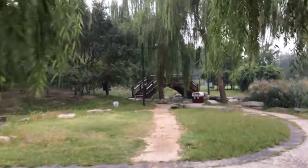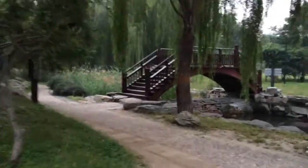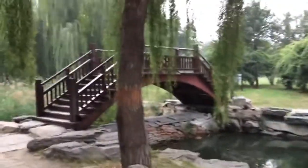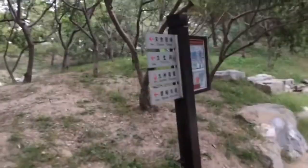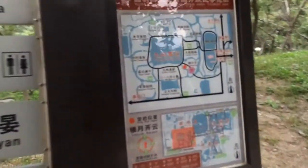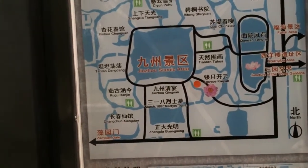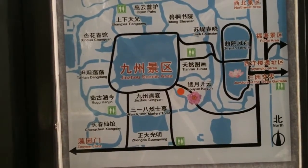Jizhou, Qingyan. Guess I want to go this way. Toilet. Bitong. Shu Yuan. Lu Yue Kai Yun. What is this?